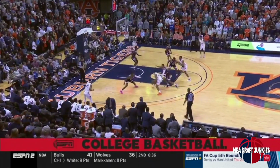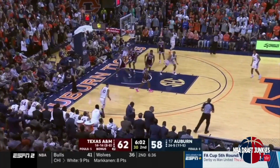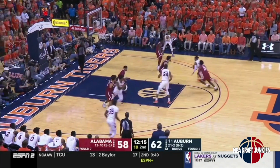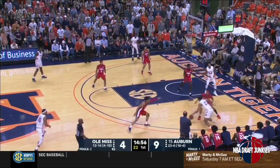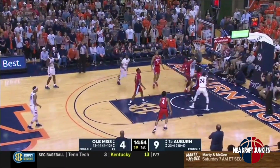First half, 5 for 9, fingers and toes, that's better than 50. There he goes. And another finish. Ejected in that game for picking up a couple of technicals. In all of his time coaching, only 3 ejections over 7.